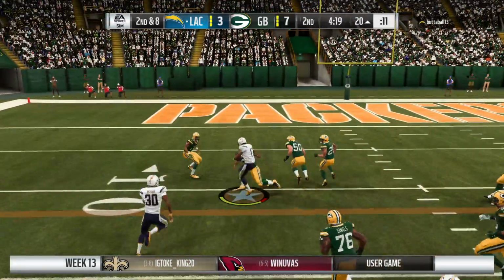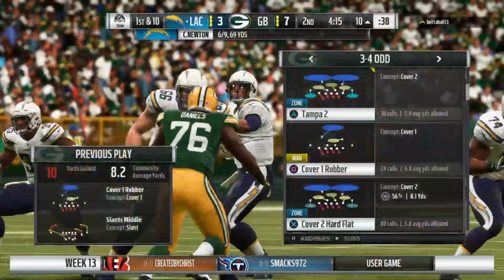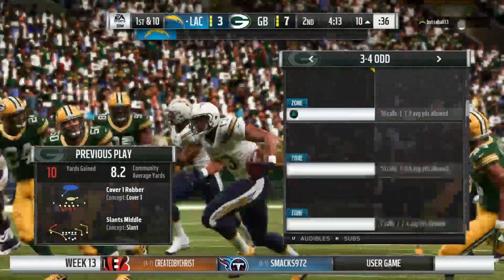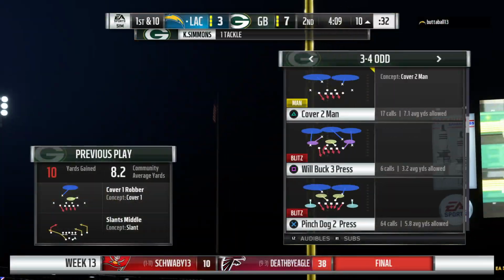Operating from the gun. Newton looking for Allen. He's got him on the slant, and he takes it down to the 10-yard line. The Chargers passing game rolling a bit here. They've got another first.